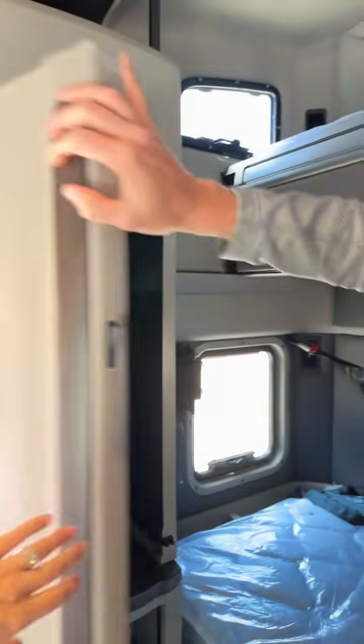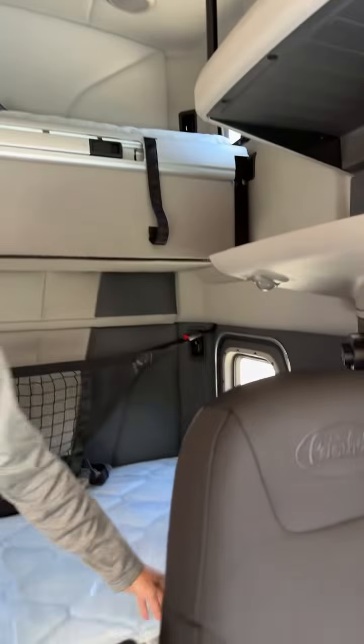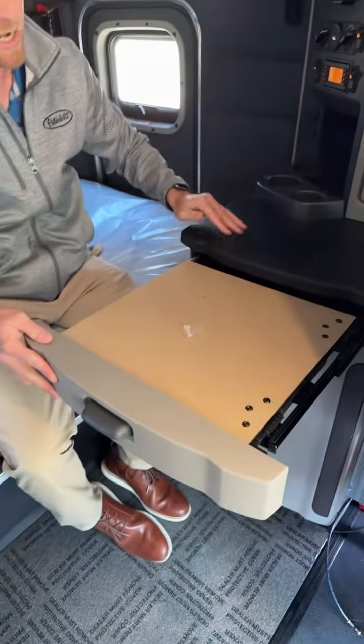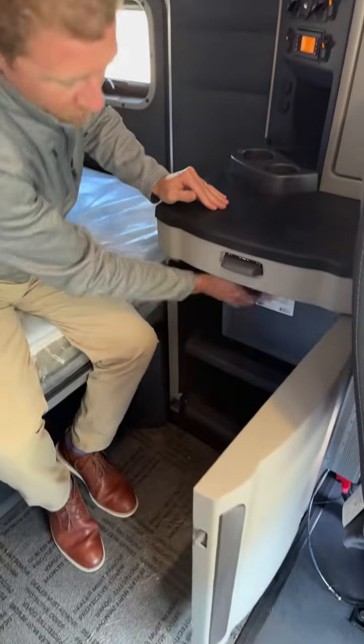Hang your clothes, a spot for a refrigerator. You can either get a refrigerator from the factory as an upgraded option, or you can get one here from Prime. Nice work desk. Every truck that you're seeing here is everything that comes with the truck if you were to order one.